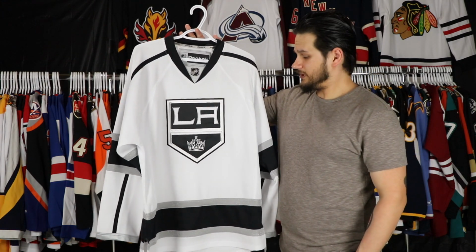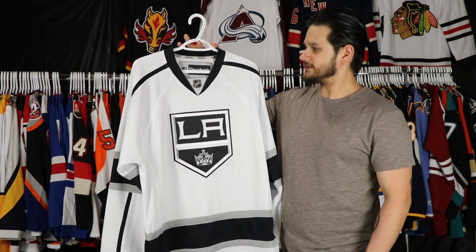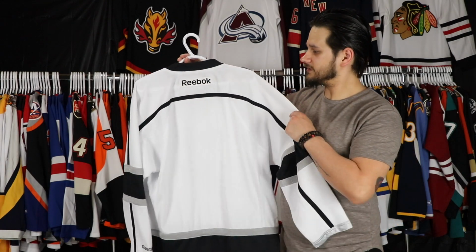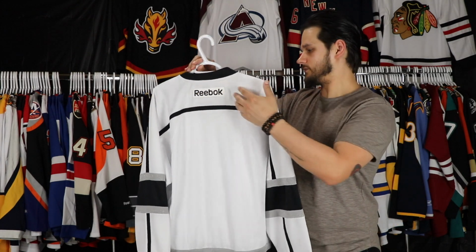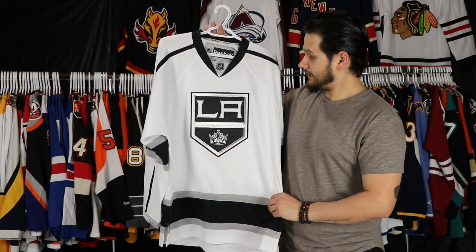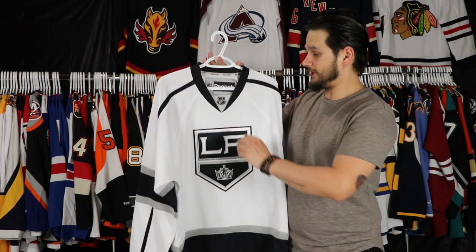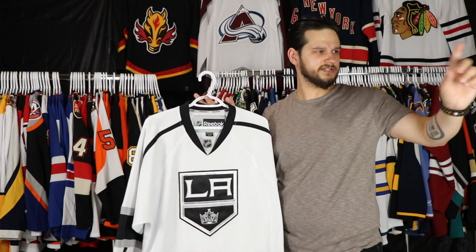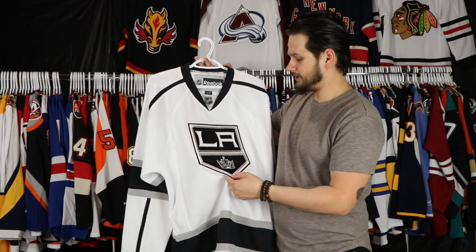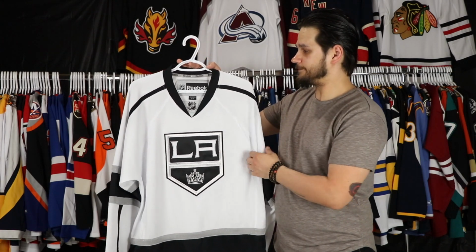Alright, so up next we have the white road version of that, which came out in 2012. It is blank. It does have the Reebok word mark. I don't think they actually had the Vector on this particular one. Really like it, really nice, really happy to have it. I think the logo's stitched oddly enough on the black one, but not on this one, which is really odd.